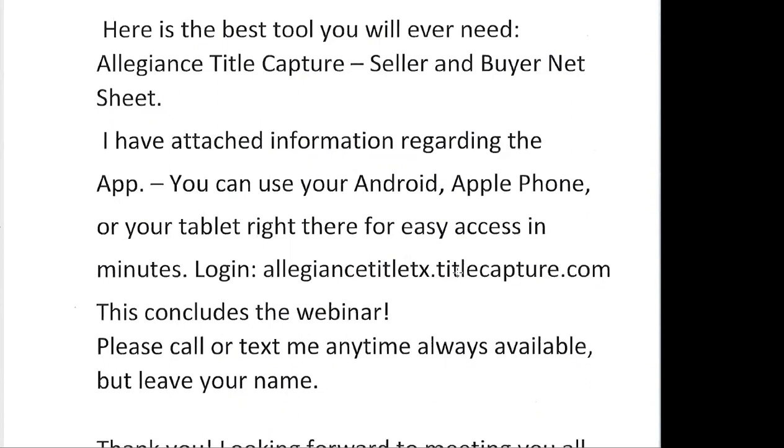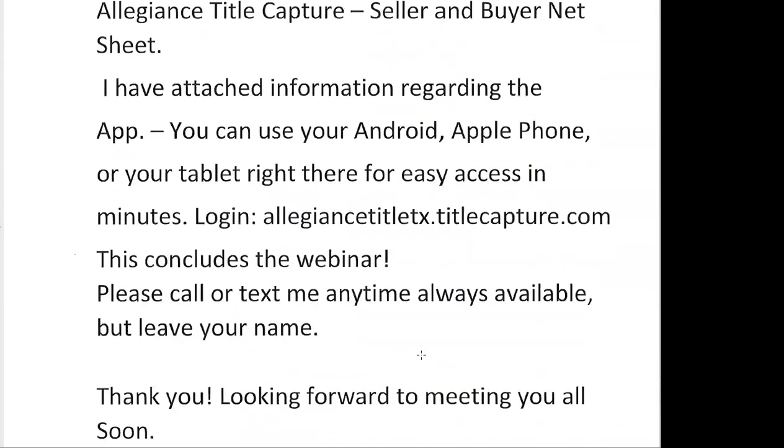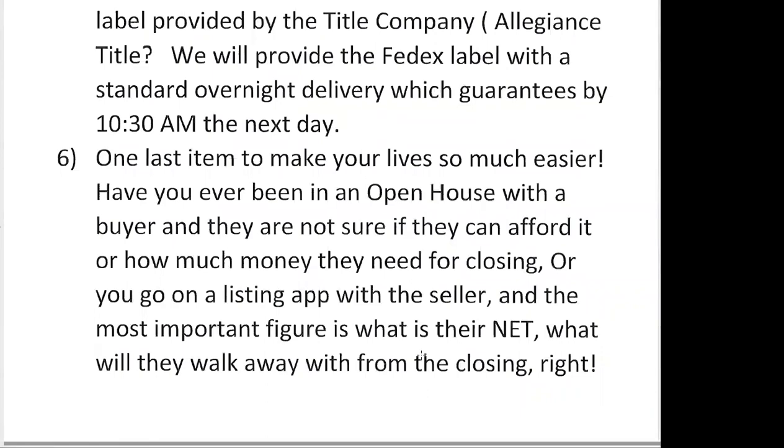And the login for the app is Allegiance Title Checks .titlecapture.com, and that was fast. I can go over some of these on the apps in the back if you'd like.